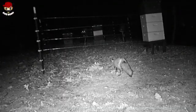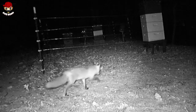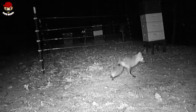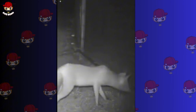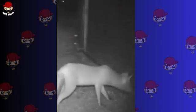Fox gets electrocuted. This fox wanted to cross the fence, probably to find food or prey, but the electric fence shocked it, causing the fox to retreat. It realized it couldn't pass through, so it left. The curious fox looked through the fence, but when it touched its nose to it, it discovered the fence was alive and got shocked.